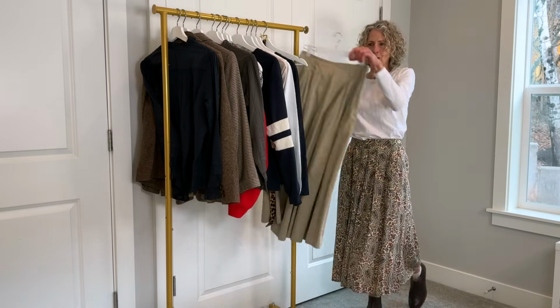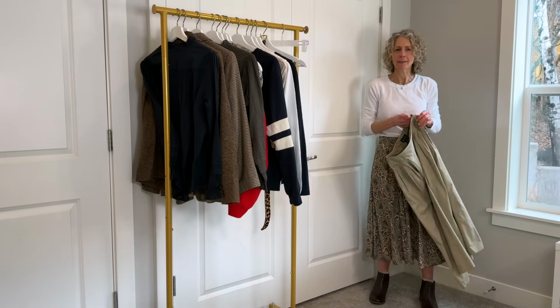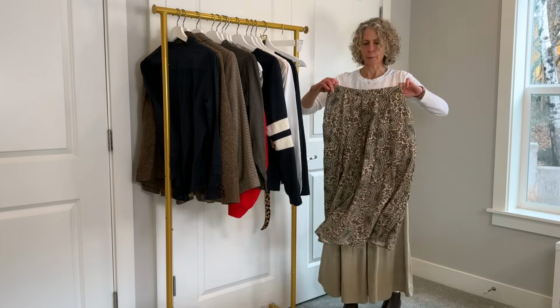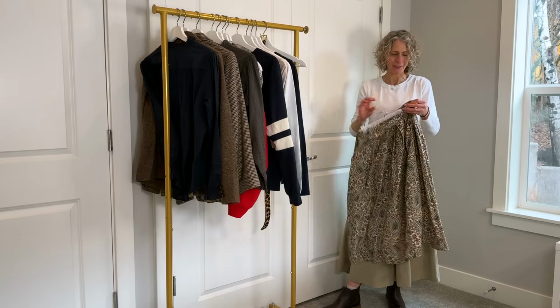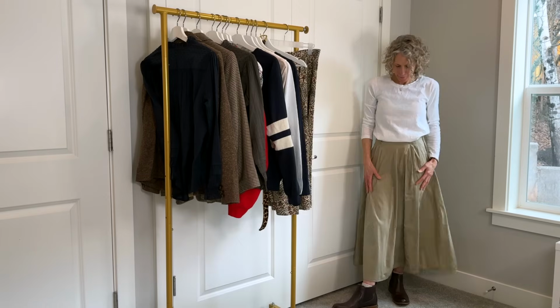And then this skirt, same thing. I grabbed it to try on and then decided I liked it so much I was going to keep it. So I'll try this one on for you now. Feels a bit like Little House on the Prairie hour or something, which is fine with me. It's really a pretty happy space for me to dress like Laura Ingalls. No problem with that.